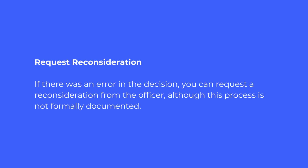If it is due to officer error or some sort of an error in the system, you can go back to IRCC and request a reconsideration. And if they take a look at the application and indeed it was due to error, the chances are quite high that the officer will reopen the case and provide a new decision.